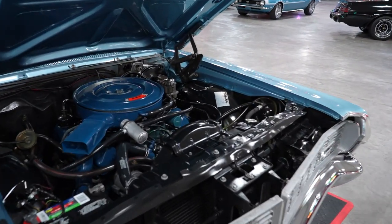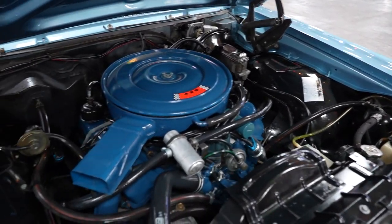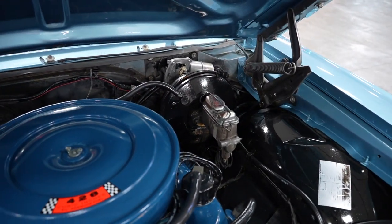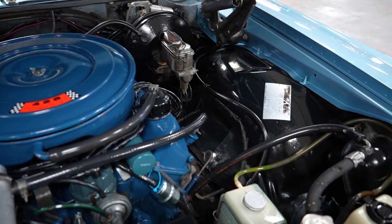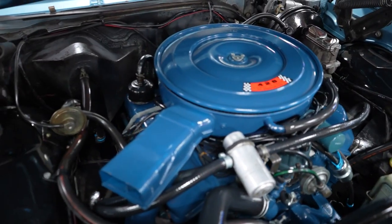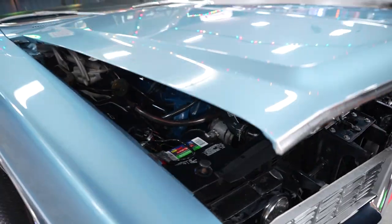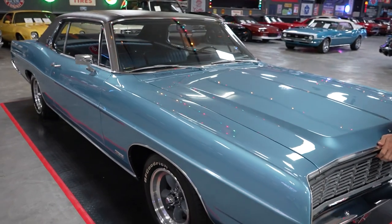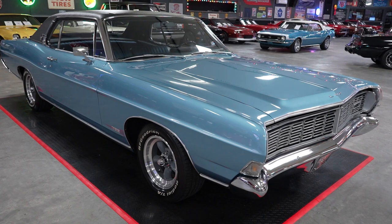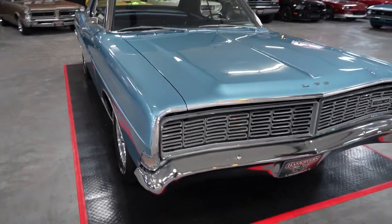428, it is the original motor. The big booster there that's mounted to the driver's side firewall is your power brake booster. The car does have power brakes, but no power steering and no AC. The car is the original color. It is certainly not the original paint, but definitely the original color. I told you the car is heavily documented. We will show you that here shortly. The documentation is in the trunk.